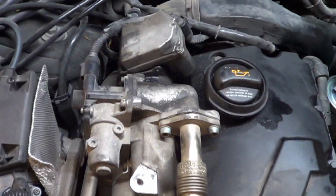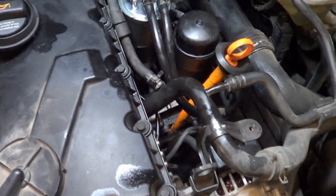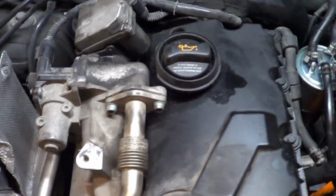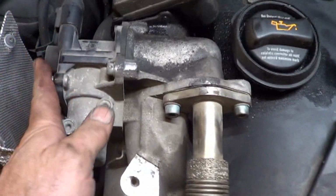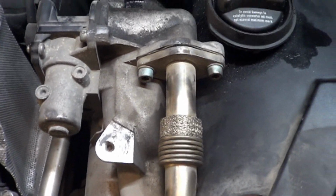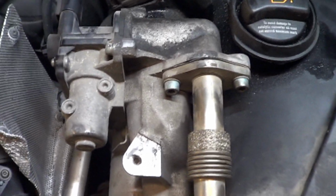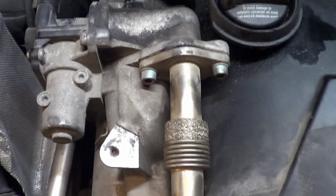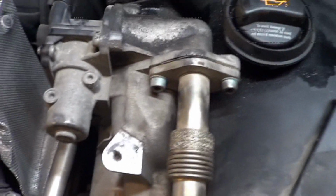No stumbling, no shaking, no misfiring. I think that's pretty clear evidence that the EGR valve is stuck open. Along with the output test that showed no change in the mass airflow sensor reading when this EGR valve was commanded open, that's pretty conclusive that it was stuck.